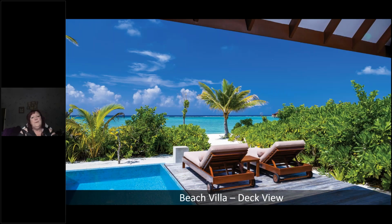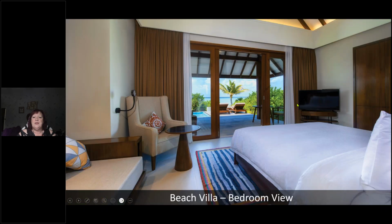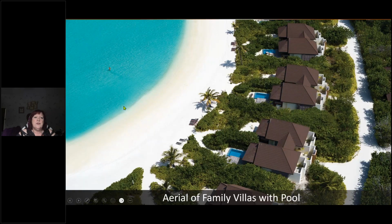So our entry level, we have a beach villa, and this is the deck view. So you've got the beach villa there, which is straight onto the sandy beach. We have the beach villa with a pool. Again, it's a standalone little building straight onto the beach. As you can see, it's actually beautiful. And these are some of our family villas with pools as well. So at VARU, and in fact across the group, we do have quite a lot of bedrooms and villas that are suitable for multi-generational families.